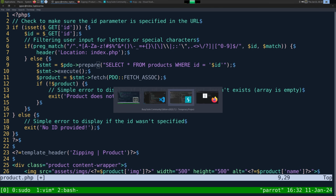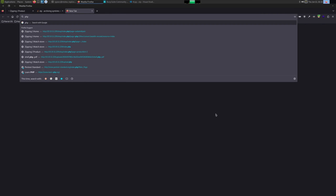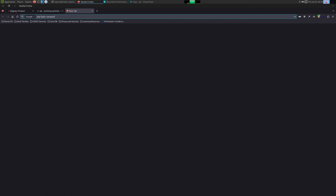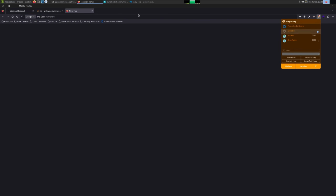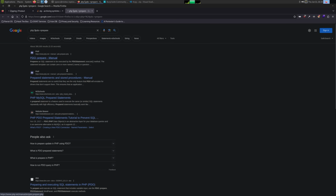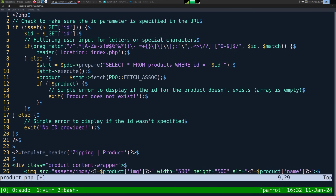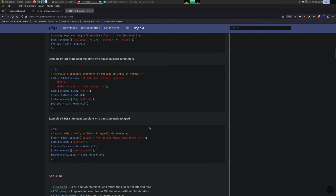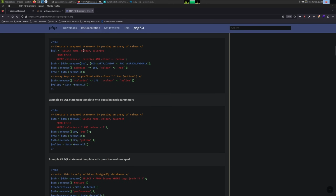Well, let's look at PDO prepare. So let's search PHP PDO prepare, go over to Google. Let's make sure I'm not intercepting. And let's look at the manual. Because what they did not do is, when you do prepared statements, you don't just put the variables right here. It's going to want to use probably a question mark, right? They give 3 examples. The one I like is just using a question mark.